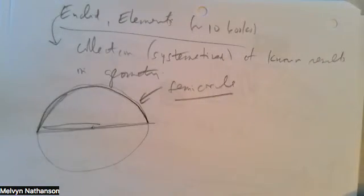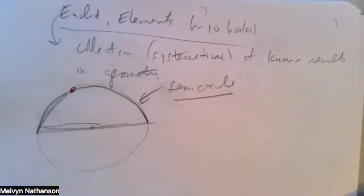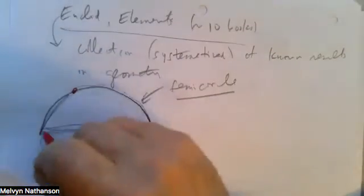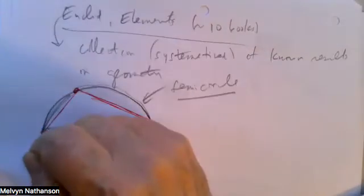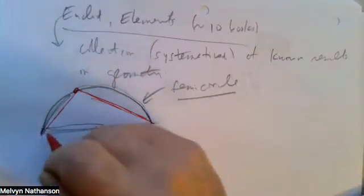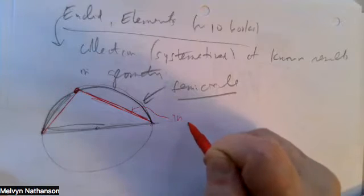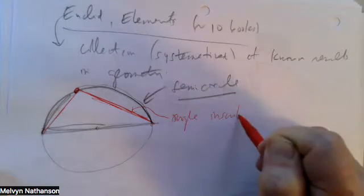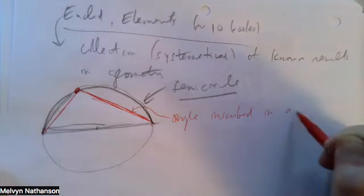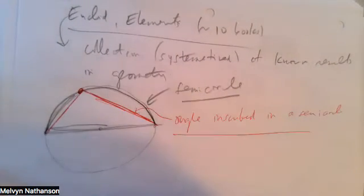And in that semicircle, you can choose any point on the circumference and draw the straight lines to the endpoints of the diameter. So this is called an angle inscribed in a semicircle.